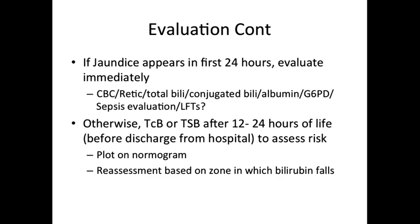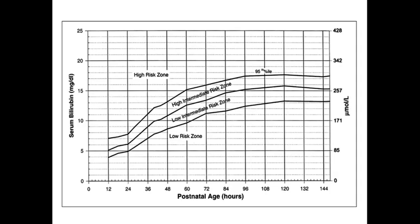Otherwise, a transcutaneous or serum bilirubin should be performed between 12 to 24 hours of life or before hospital discharge to assess risk. After plotting the value on the normogram, reassessment can then be determined based on the zone in which the bilirubin falls. The Bhutani Normogram, shown here, allows you to plot the patient's bilirubin against the patient's age to determine the patient's overall risk of hyperbilirubinemia.